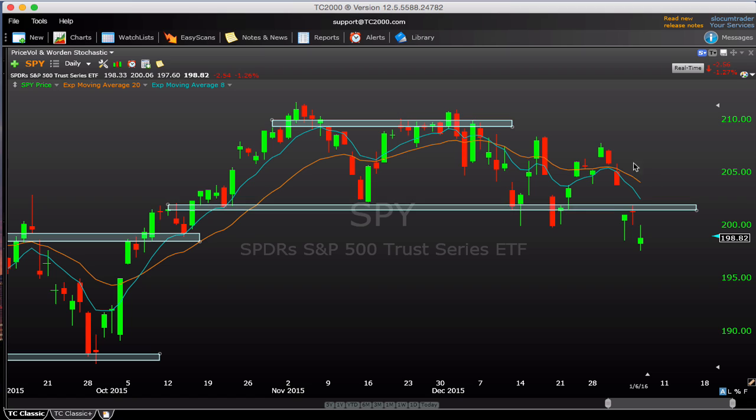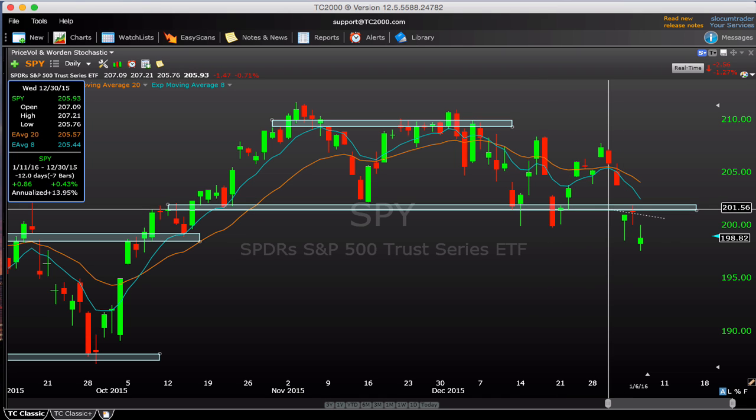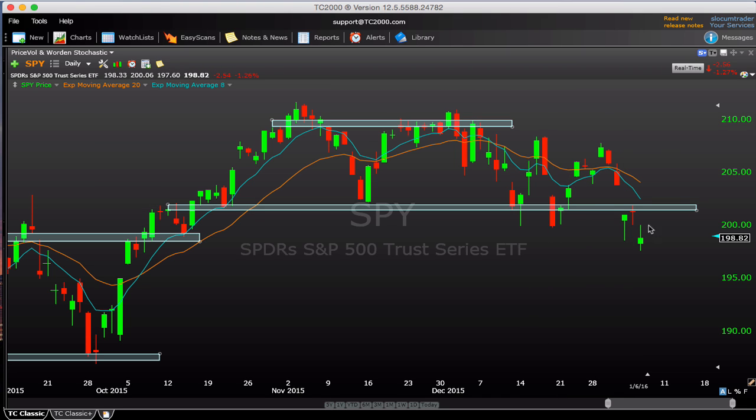You can see how far away we are from some of these fast-moving averages. So perhaps we can chop around. Perhaps we get some type of bounce tomorrow. But regardless, I think the intermediate character of the market is changing. And until we can get back above this level here, which I'm drawing as resistance at 202, I think that's certainly the first hurdle.